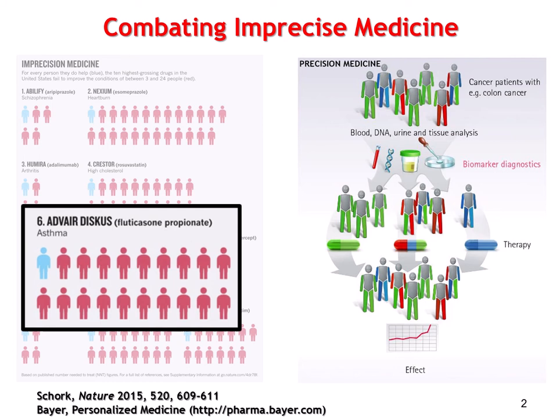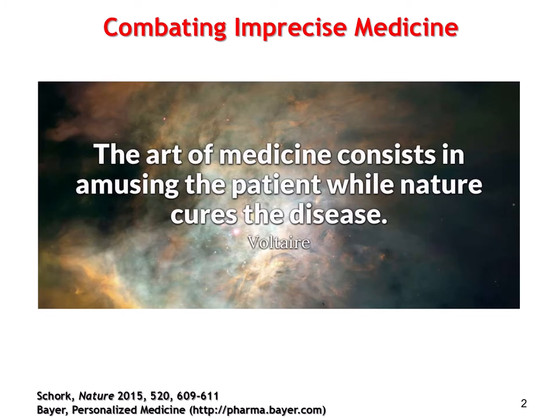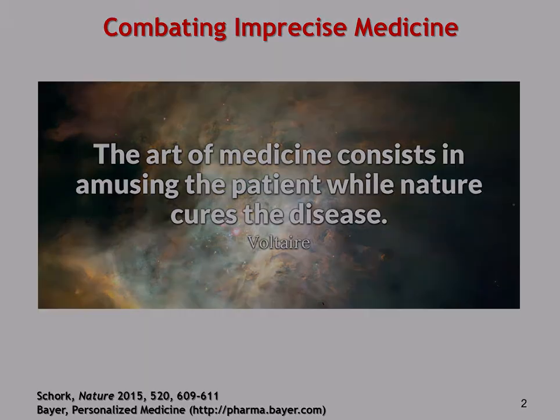rather than any true biomarkers that could help us diagnose diseases, health, and human wellness. In order to come up with this, first we need to understand why do these drugs sell so much. So I thought I would quote a philosopher who best described it by saying, the art of medicine consists in amusing the patient while nature cures the disease.